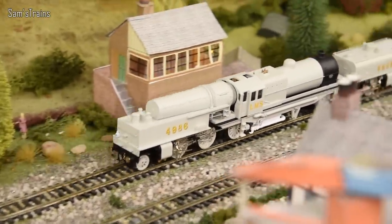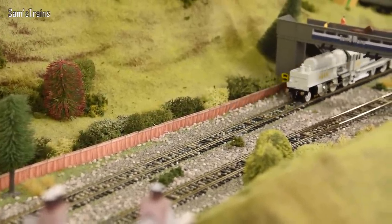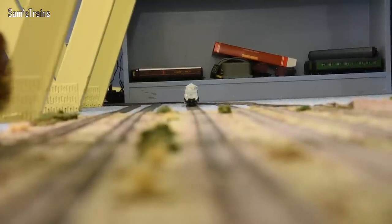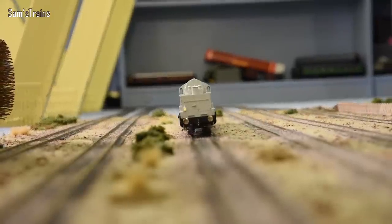Ooh, that wasn't happy, but it managed it just about. And guess what, folks? The lamps actually work. You know those tiny lamps? Look. It really is working.